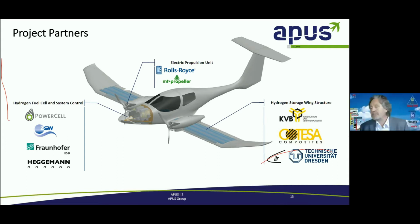Thank you, Philip, and very interesting project. When we were thinking about use cases of hydrogen, we didn't really think of something which can come to the market and which looks like an aircraft which you can buy and you can fly. So it's definitely an amazing project you have there.